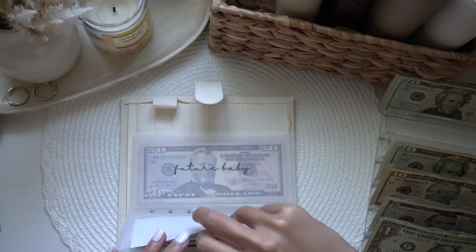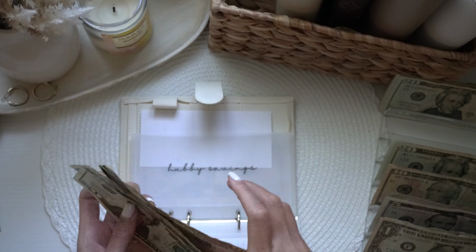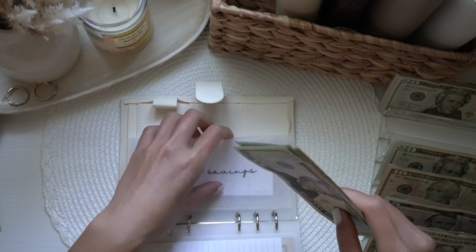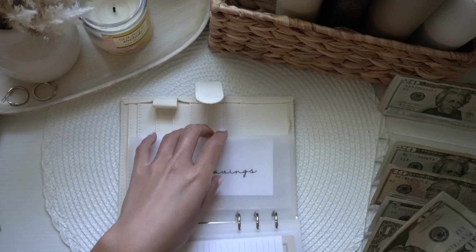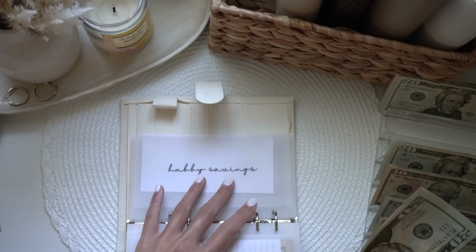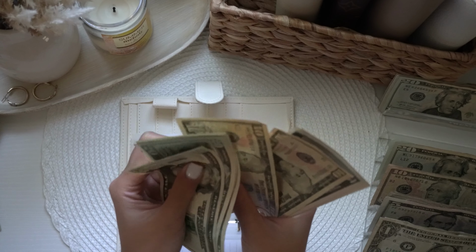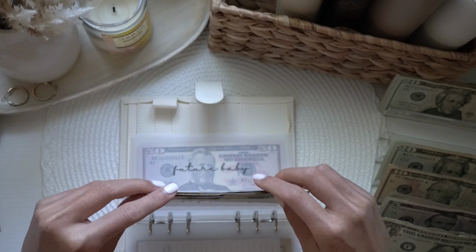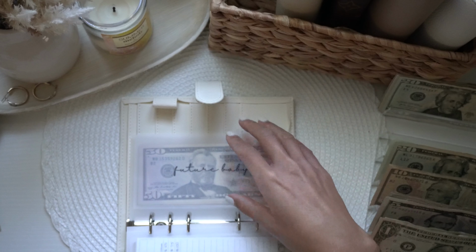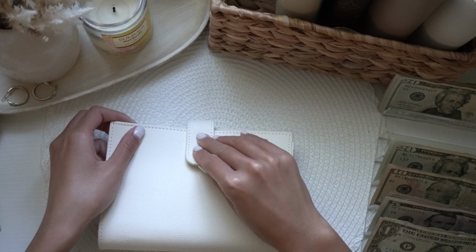$605. Hubs is getting $10. So I'm probably gonna use this to get his spending for Disney World. So anything he wants at Disney Springs Shopping Center. So now he has $20, $40, $60, $80, $90, $100, $110. Which is plenty. We still have like a couple months to save up for that. And then that is it for this binder.